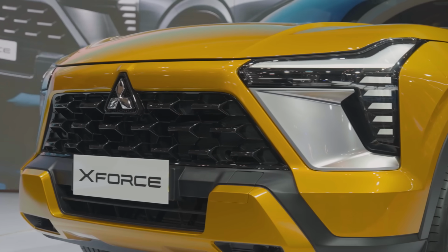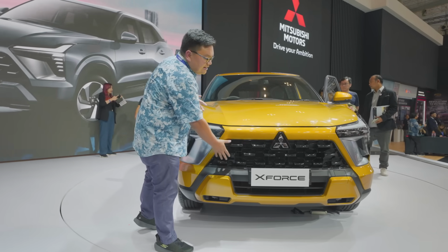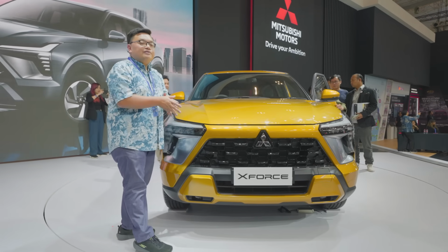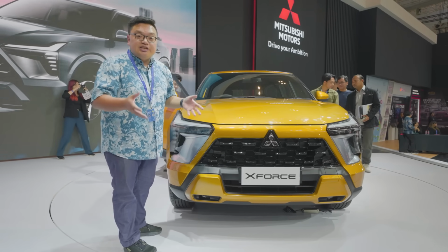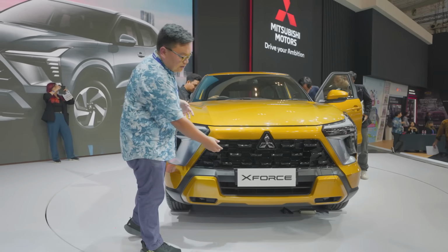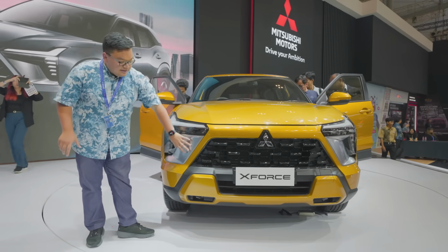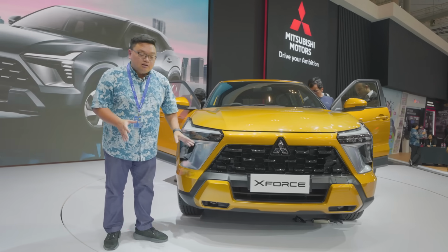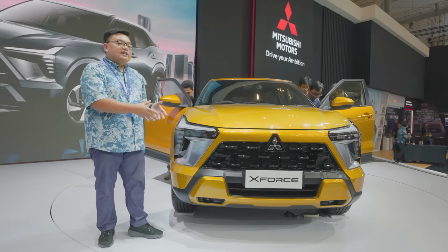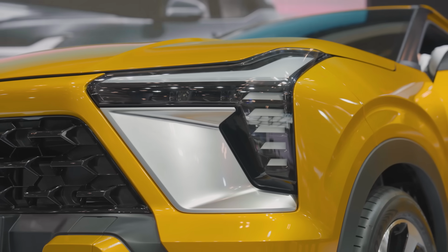At the front, it is a very bold, very aggressive looking SUV. This is the latest interpretation of the very familiar Mitsubishi Dynamic Shield front face, but here it is made far more 3D than before. You've got all these big lumps popping out of the grille. This is the Dynamic Shield that we know from before, but now it's been evolved even further. The headlights are very, very bold as well.